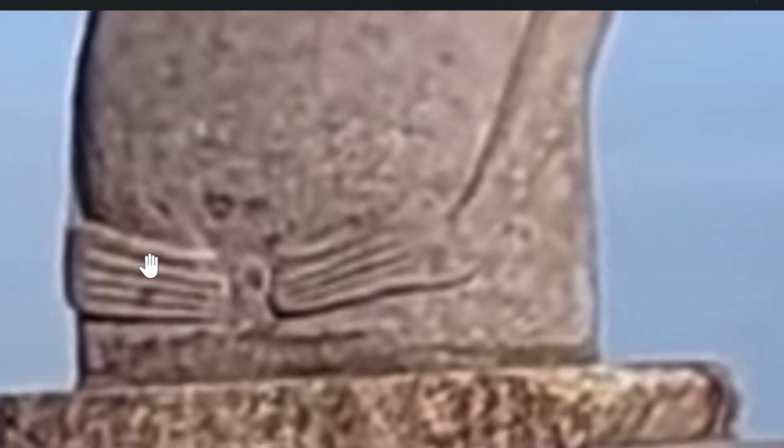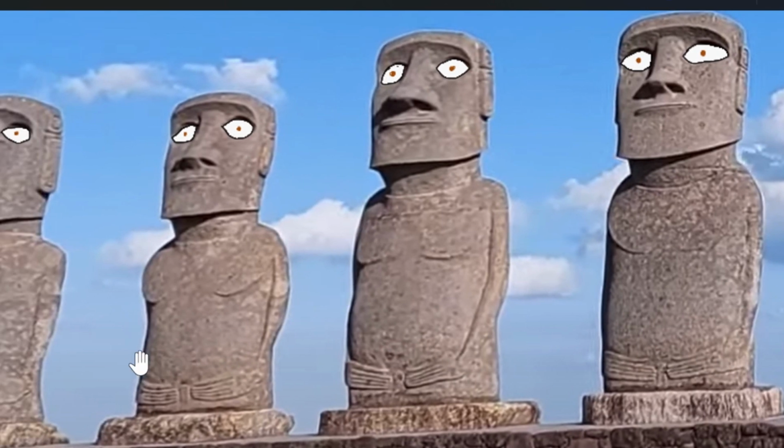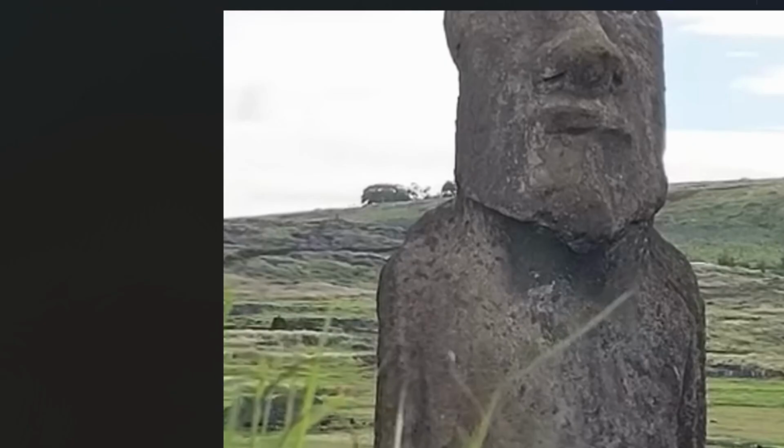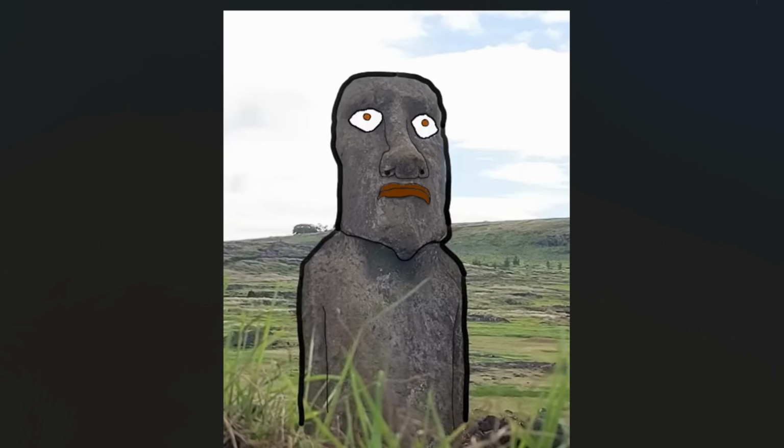If we look at the stone of the pedestal, it's dark in color. Most of the moai are dark in color. These moai are very light in color. They have a lot of details, like their hands are very crisp and clear. The chest lines, very crisp and clear. It's tough to say.